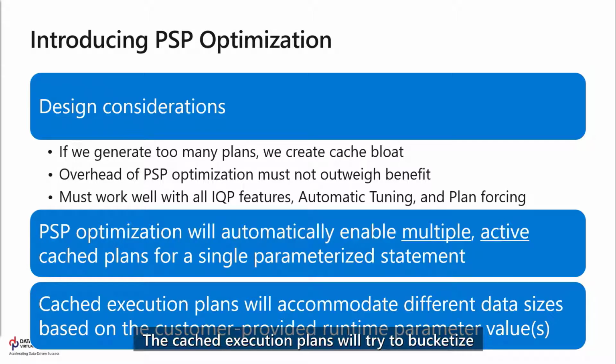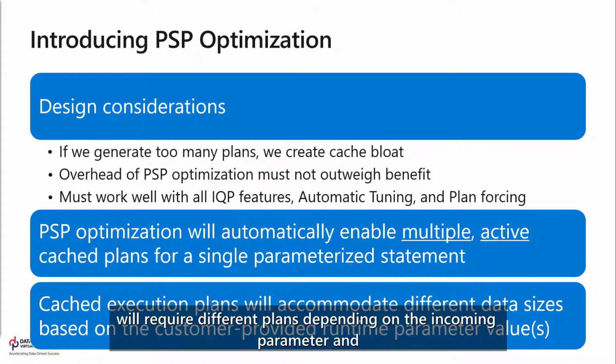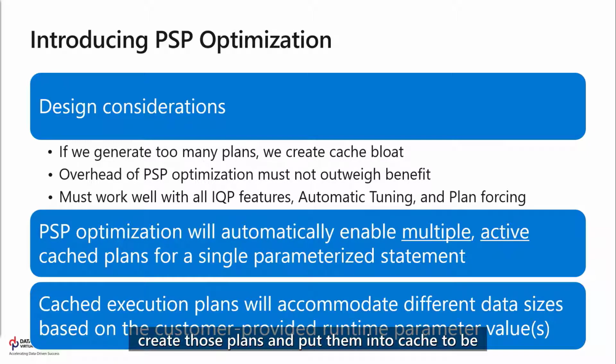The cached execution plans will try to bucketize, accommodate different data sizes, and this is based on the incoming runtime parameters. These need to be supported by statistics that we will use. Remember what we discussed for the cardinality estimation process. And based on that, we will be able to identify buckets that will require different plans depending on the incoming parameter and create those plans and put them into cache to be used as needed.